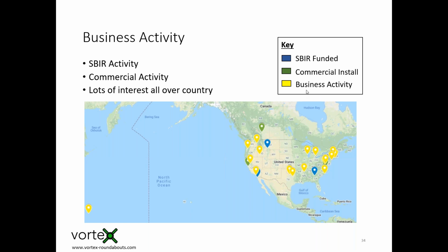And then you could see that by the business activity. These are folks that are reaching out to us, getting quotes, getting proposals set up. We've got a lot of the country, a little gap in the center here, but I'm sure they'll start to come around. And then we got this one way out here. That's not a mistake. That's Guam. They are actually interested in getting one of our temporary roundabouts for a bridge construction to reroute some traffic. So that would be interesting to go out there and have one installed there.